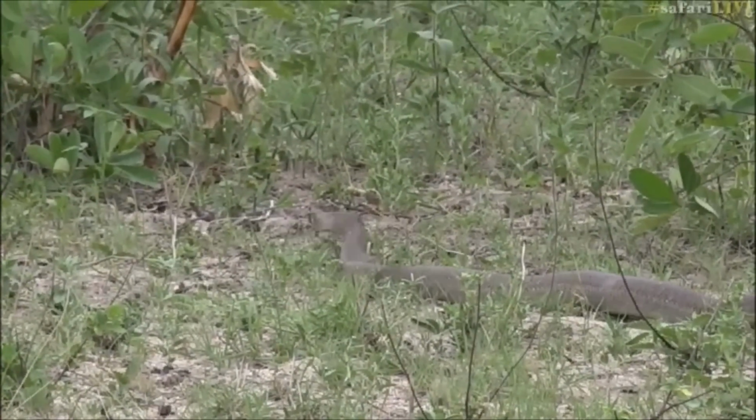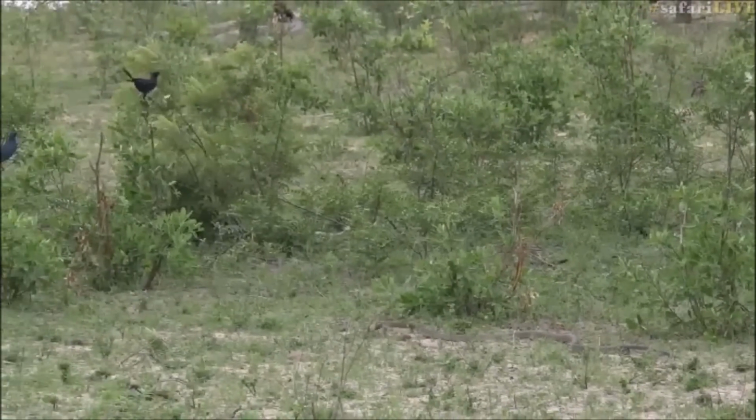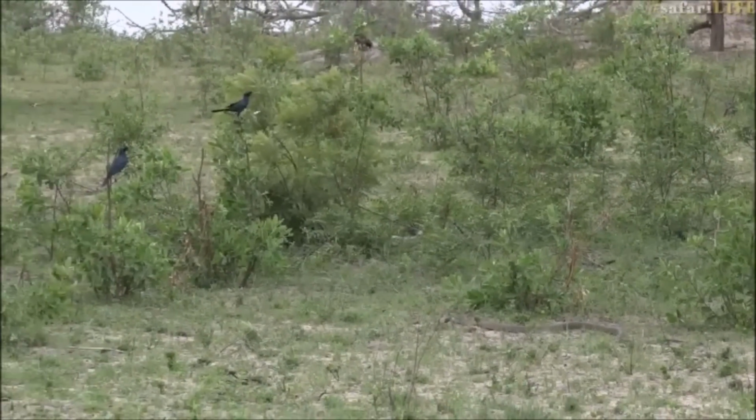This. It's a black mamba. I know lots of people have been wondering about snakes. It's a big black mamba that's being attacked by starlings. And I just saw the starlings acting strangely, so I stopped to have a look.